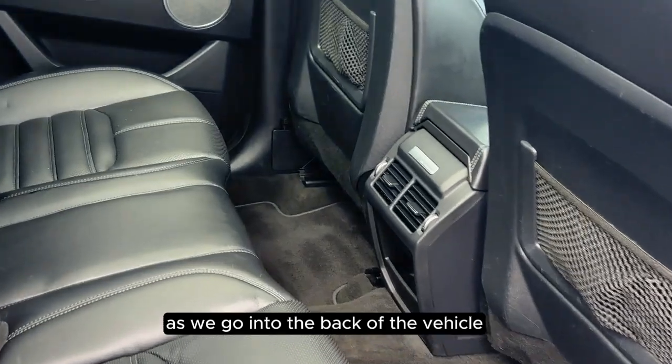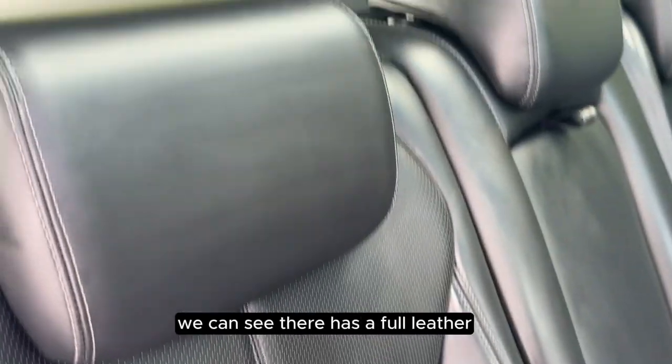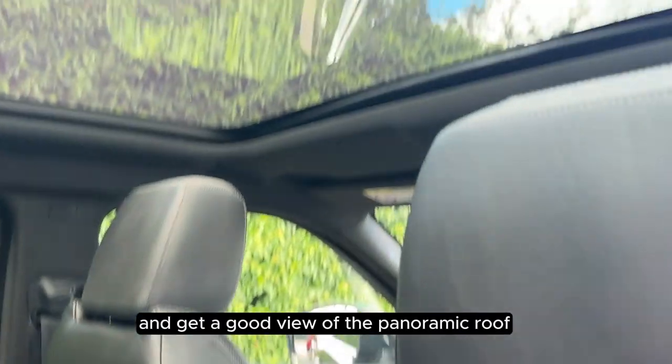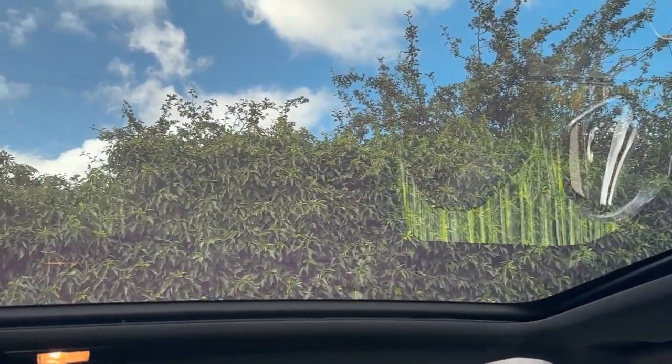As we go into the back of the vehicle, we can see that it has a full leather black interior and get a good view of the panoramic roof.